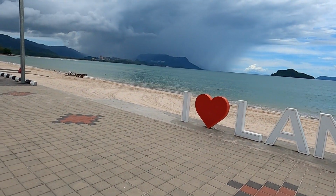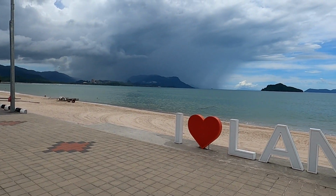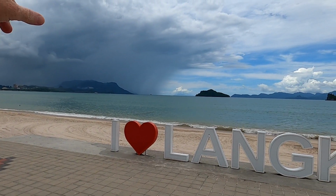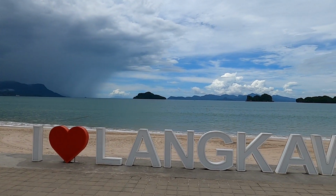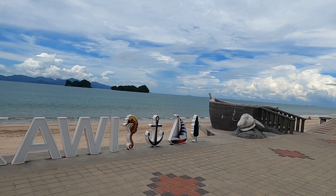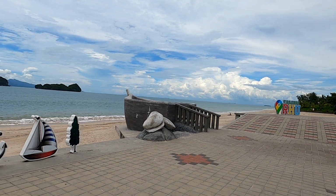And the far point there, where it looks so horrible today, that's where we were yesterday with the skywalk, and we did some waterfalls before as well over that way. But yeah, so we're out here at the moment. I'm guessing this is Tanjung Rhu. Don't know what that means.